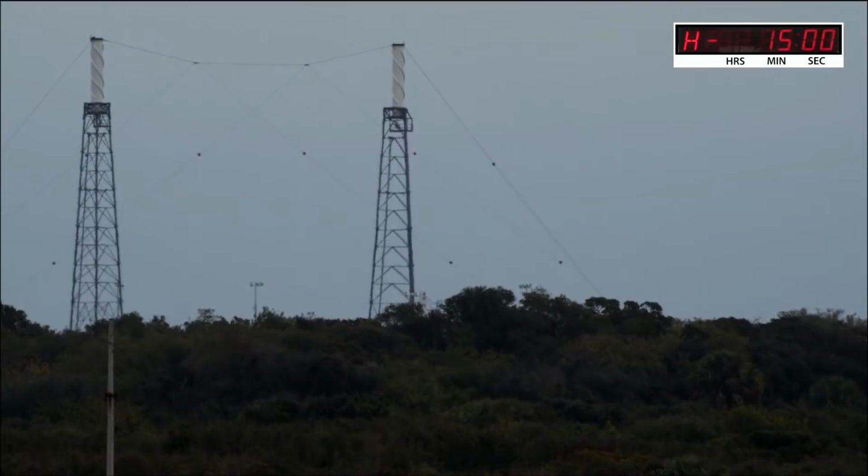It's now 1:30 p.m. Eastern Time, now 30 minutes into today's 3-hour launch window. 2.5 hours remaining in the window, which extends until 4 p.m. Eastern Standard Time, or 2100 UTC.